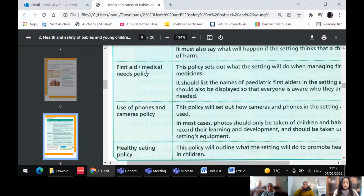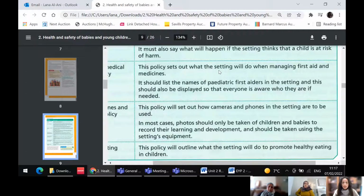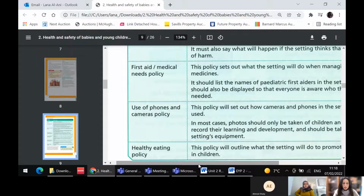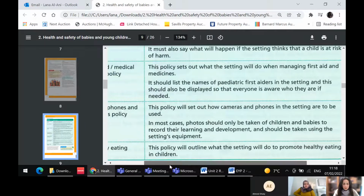Another policy, first aid and medical needs policy. This policy sets out what the setting will do to manage first aid and medication. And it should list the name of the first aider for the setting, who can deal with safeguarding in the nursery, which is very important, to keep everyone safe. Who is the pediatric first aider in the setting? So this policy is all about first aid and medical needs. It sets out how we manage first aid and medication in the nursery.